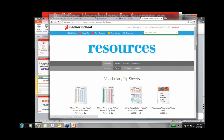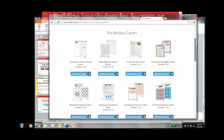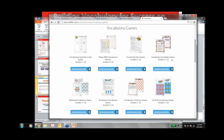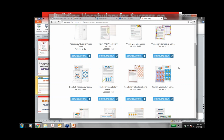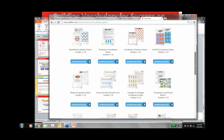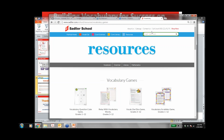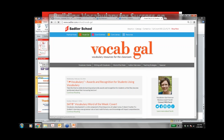One of the greatest things she has are the games. And she's very creative. I have to say, Sarah, you've done a great job with your creativity. Scramblez game, like Scramble, or Scrabble, I'm sorry. Go Fish, baseball. We have a great one coming up that she will be promoting in March, which is a March Madness bracket for vocabulary. Sorry, that just flipped. Yep. So that's a cool one. And all these other games. And Vocabulary Land, a takeoff from Candyland. So do check out the resources and Sarah's blog.